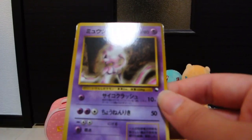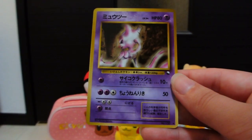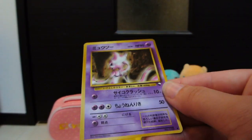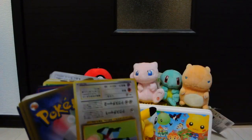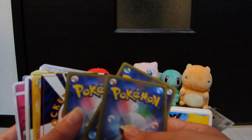That looks like a vending machine Mewtwo. What do you guys think? It's so shiny. Well, not really shiny, glossy is I think the word I want to use here. Oh, more Porygon, more Porygons.